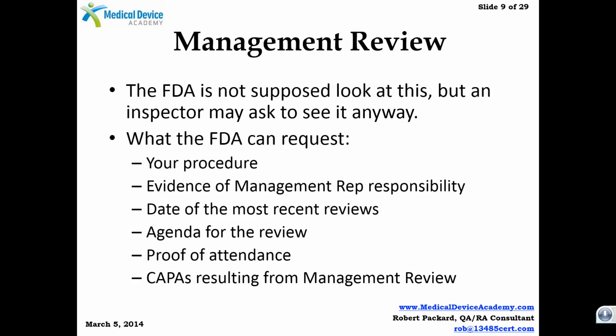organization chart. Let me see proof that you've assigned the responsibility of a management rep. Let me see the date of your most recent review. Let me see proof you actually conducted it. Maybe an invitation to everybody, an agenda for the meeting. They're not going to actually make sure that you covered all the necessary things in your procedure because they're not allowed to look at the minutes.